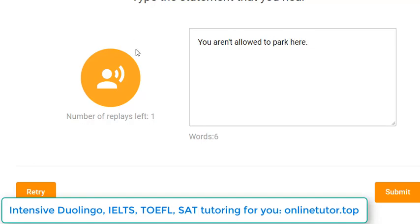Yeah, not difficult. You aren't allowed to park here. Nothing special, no comments, nothing.